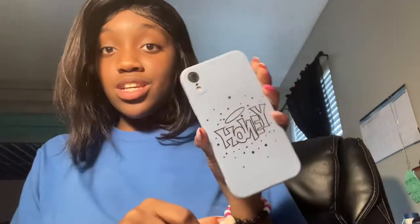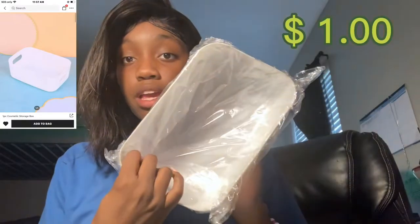I don't like the fact that they're not that flimsy, but they are, so I'm kind of scared for my phone if I drop it. This is really cute, guys. So cute. I give it a 10 out of 10. I really love it. The fact that I have a shirt like this, I really love it. It's so cute, guys.